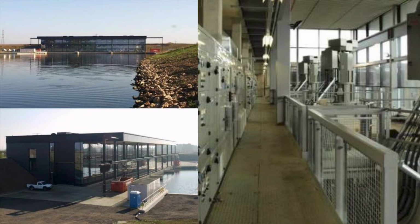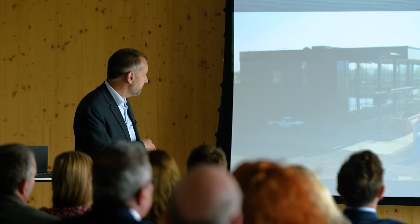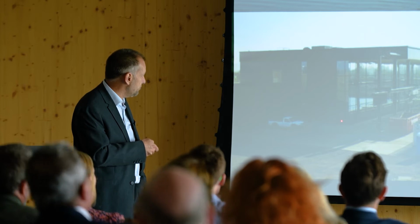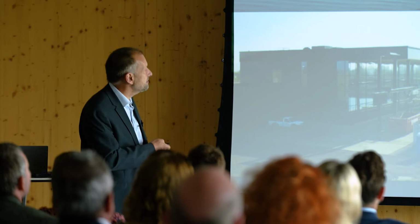So this is our St Germans pumping station. It is the biggest land drainage pumping station in the UK. It cost £40 million to build. We finished it in 2010, and it replaced a pumping station that had been there since 1930. Just to give you an idea, there's a truck, there's a portaloo, and a person would be about this tall. So I hope it gives you a scale of the size of the station.